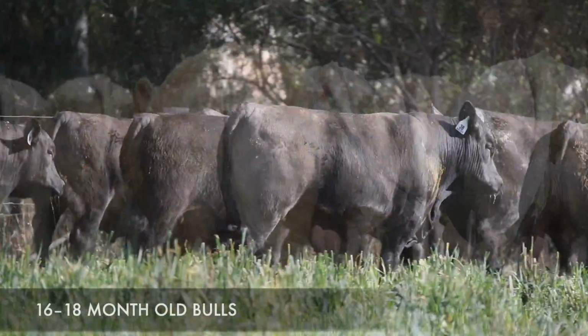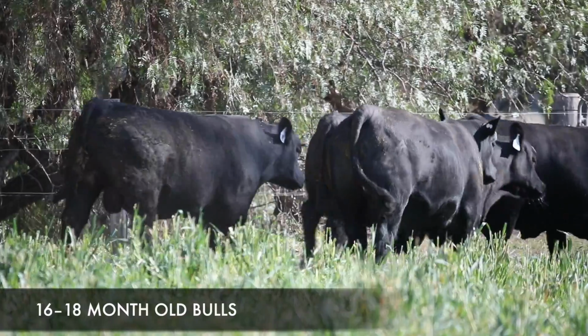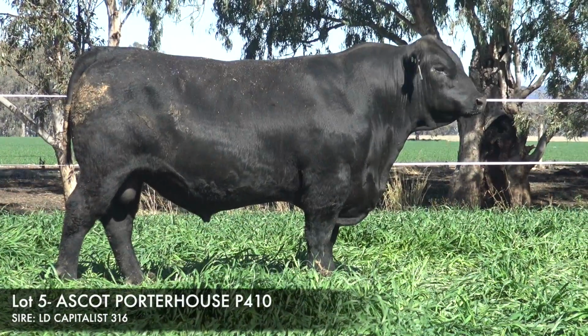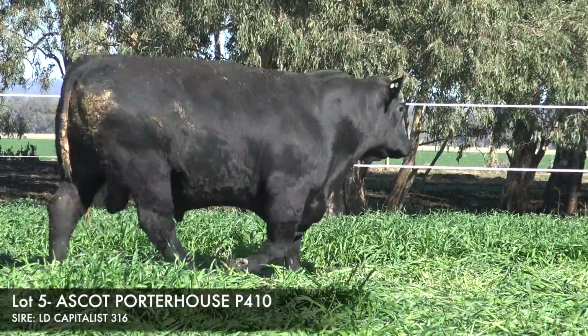Okay, well, let's move on to the Angus. Again, really impressive line of Angus, but tell me about some of the sire lines on offer there. Yeah, a couple of new sire lines there. Capitalist, I think there's about six sons represented by him. And they're the ones that really stood out today when we were filming in the last couple of days for thickness and type.